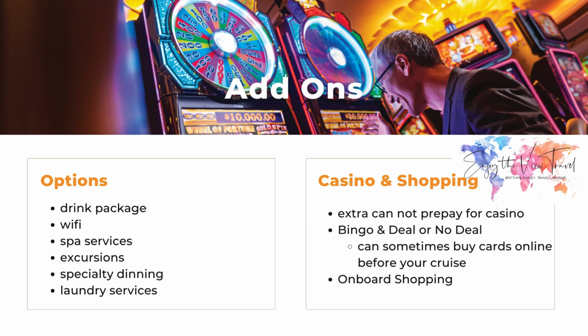Specialty dining is also extra. All cruise ships now have some type of specialty dining. That's going to be an additional charge. And then also all cruise ships have laundry services. Whether that is they have a laundry room that you can use to wash, dry, iron your own clothing if you would like, or if you would like for them to do some of your laundry, then you have that option too, and that would be an additional charge.